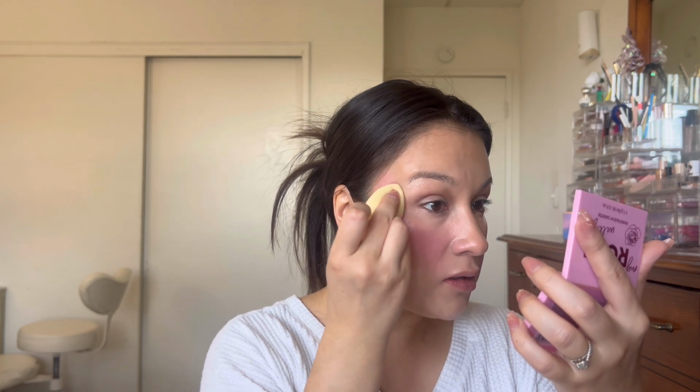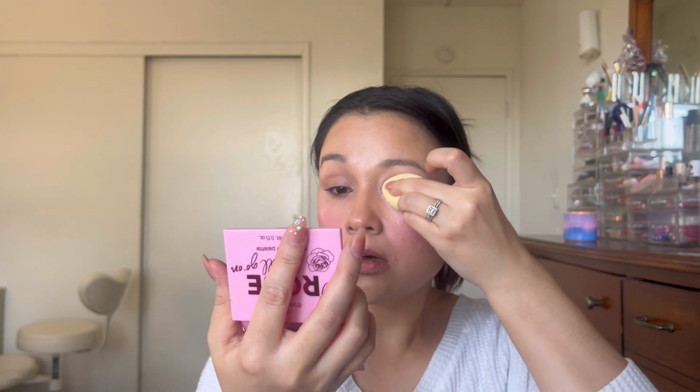Speaking of concealer, we chose the Sephora Best Skin Ever Glow Concealer in the shade 23. We're going to go a little ham with this concealer because it is light coverage, so we don't have to be too scared of it. e.l.f. Camo Sponge. Okay, perfect.